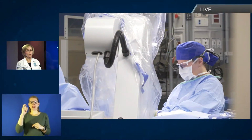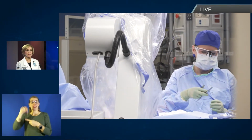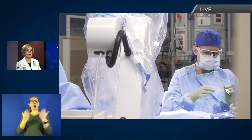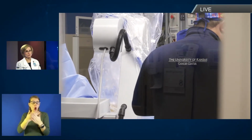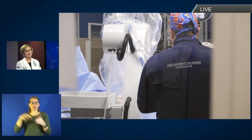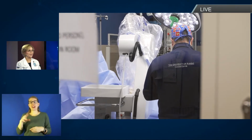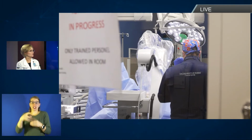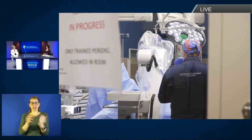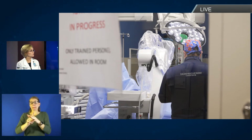But because we are the only provider for IORT in this region, we can offer this specialized approach to radiation, where we deliver all of the radiation during surgery to the lumpectomy cavity, and about 90% of our patients don't need any further radiation. They are one and done, so to speak. So that procedure takes care of their cancers. Fantastic. With a very low risk of recurrence, as low as if you'd had the external 4 week. Yeah, the recurrence is key.